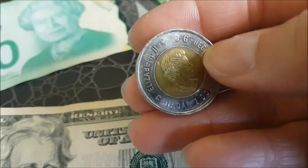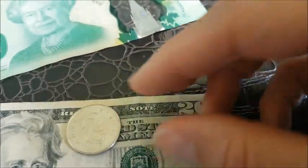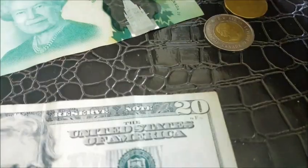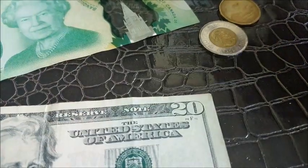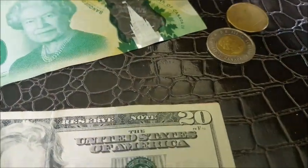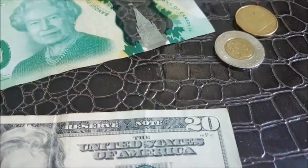And this is Queen Elizabeth II. Well, like I said, all our money has a queen. Here's our quarter. It has a caribou on it, and the queen is on the back. Here's our dime. And I'm not sure if the States are aware, but we have no more pennies anymore. We got rid of pennies about 5 years ago, I think.